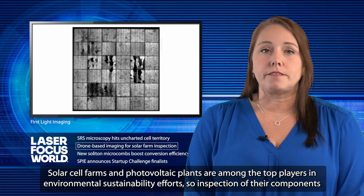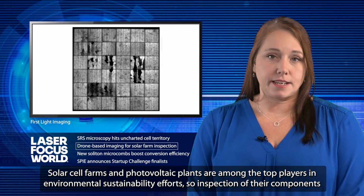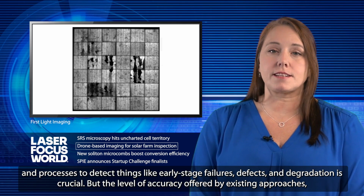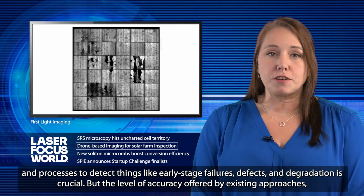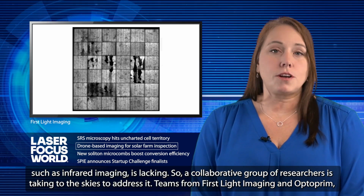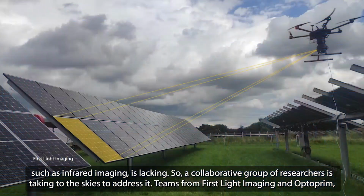Solar cell farms and photovoltaic plants are among the top players in environmental sustainability efforts, so inspection of their components and processes to detect things like early-stage failures, defects, and degradation is crucial. But the level of accuracy offered by existing approaches, such as infrared imaging, is lacking. So, a collaborative group of researchers is taking to the skies to address it.